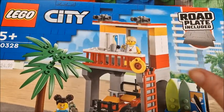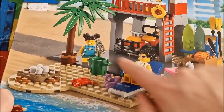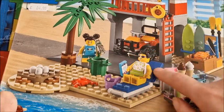And also with this, a road plate is included, which is right in the middle here, which is really cool because there's a little car there, so I can maybe put that there as well at points.